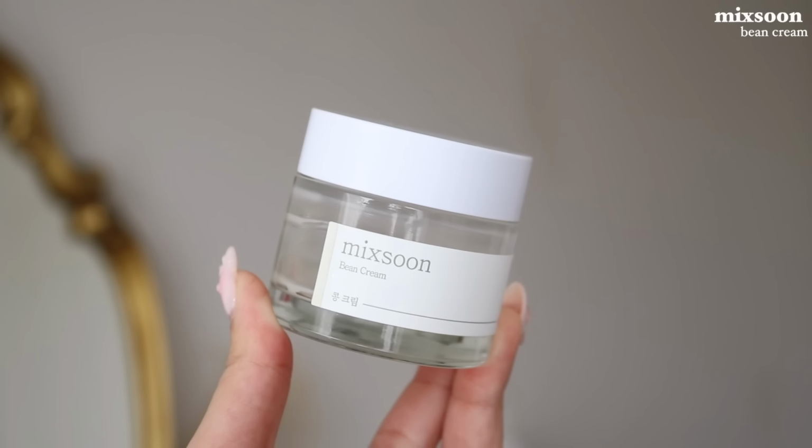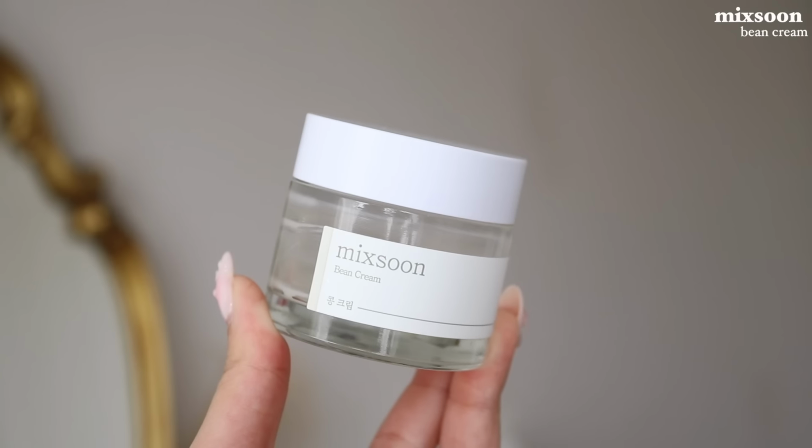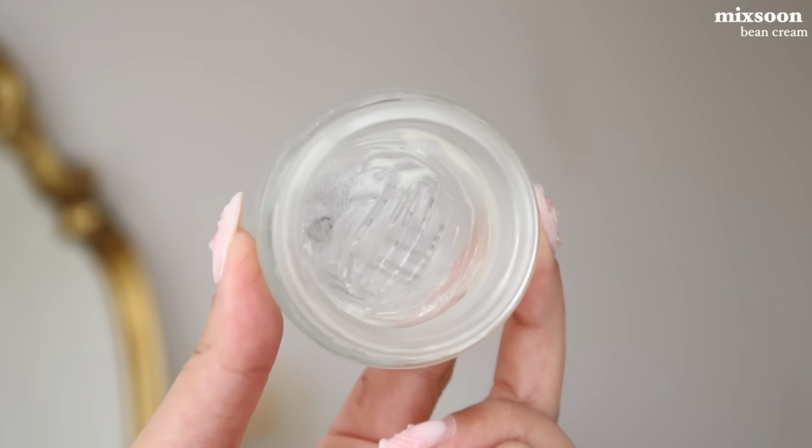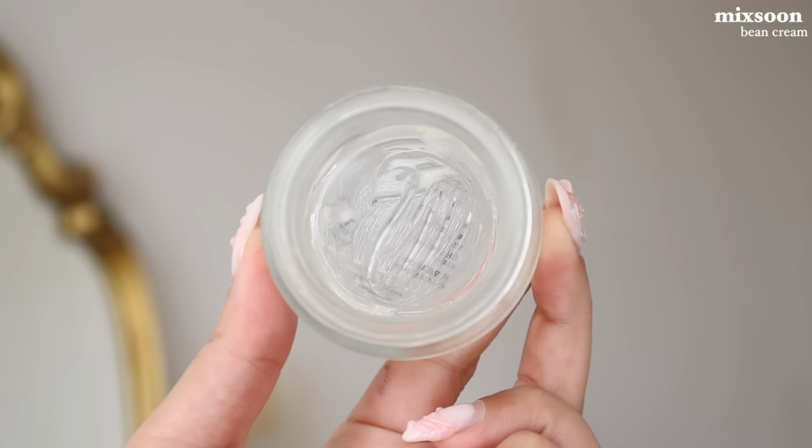But the next one is the Mixsoon Bean Cream. This one's a little bit thicker, and I did like it for nighttime. I think I took this one with me to Korea. I loved it. Nothing outstanding. I did get sent this. If the brand was to send it to me again, I would be happy. I would use it. No complaints, but again, it didn't stand out.